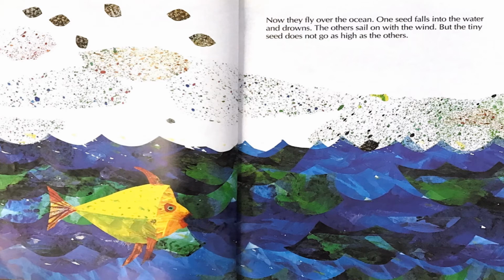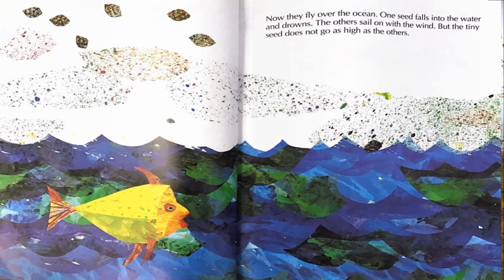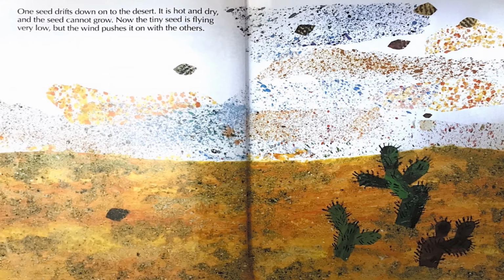Now they fly over the ocean. One seed falls into the water and drowns. The others sail on in the wind, but the tiny seed does not go as high as the others. One seed drifts down onto the desert. It is hot and dry, and the seed cannot grow. Now the tiny seed is flying very low, but the wind pushes it on with the others.